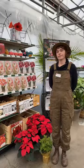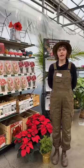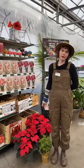Is there a difference in caring for the painted poinsettias? Not necessarily. You just have to understand that they're going to grow out of that.